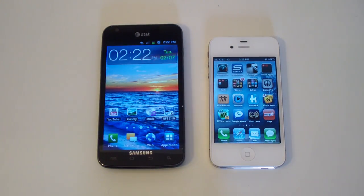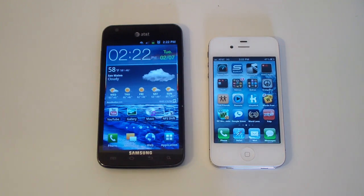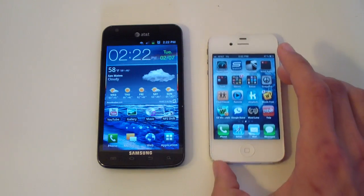So again, definitely a different taste. I am becoming more accustomed to Android just because I'm used to all the widgets and how everything is displayed pretty nicely. iPhone definitely a lot easier to use.